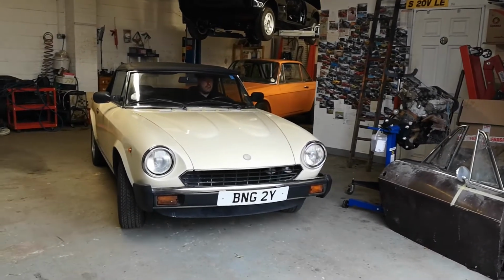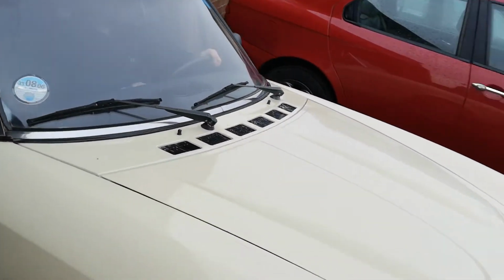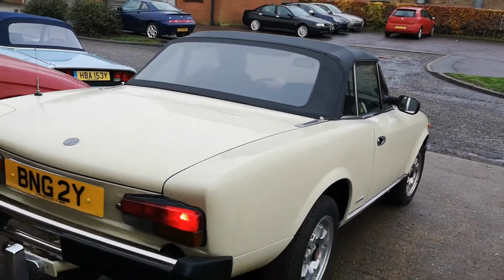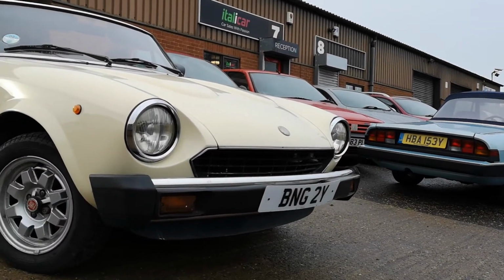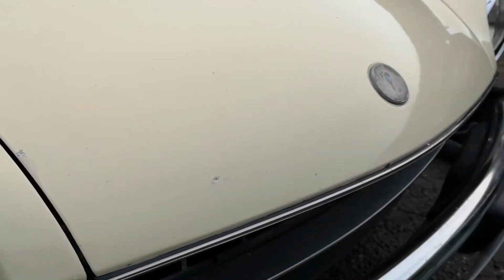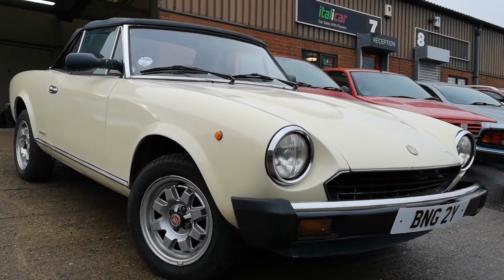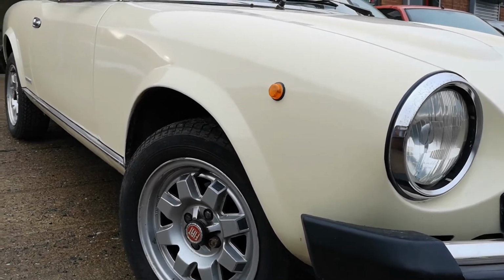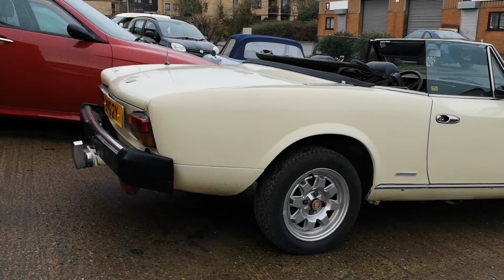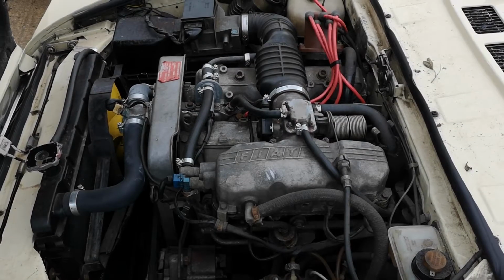The owner of Woodland Car Sales, Paul Caston, and myself went off to Belgium to buy some Pandas, but ended up buying a 124 Spider. I drove it back from Felixstowe because Paul didn't like driving a left-hand drive car on right-hand drive roads. And then the next time I drove it was when we MOT'd it in August, so I've known it right from day one. Unfortunately, Paul passed away this year, and so we brought the car back and did a few jobs to it, got it running.